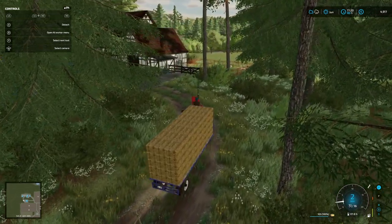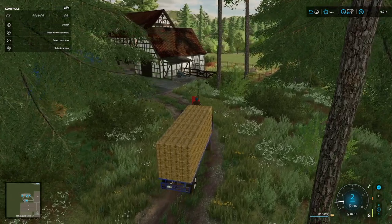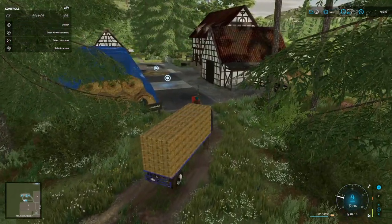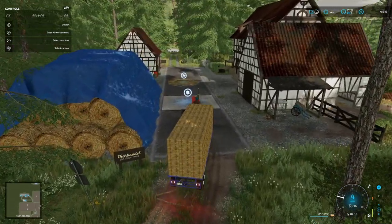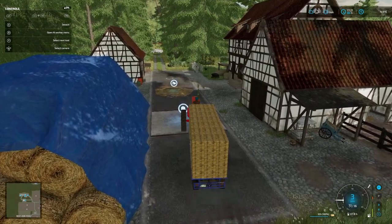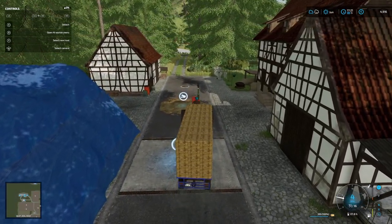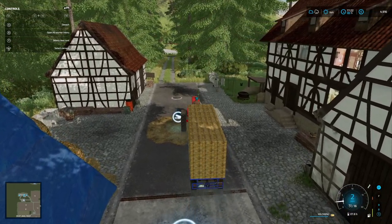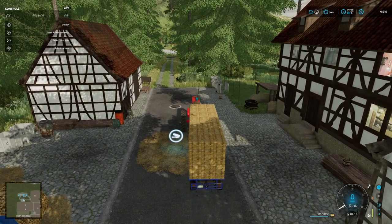So now I've taken a little bit too slow, have I? Come on. Come on. Yeah. You can do it. You can do it. There we go. Fantastic. Just take it nice and slowly until we get into the trigger point now. We'll get that delivered and see how much we get for a load.